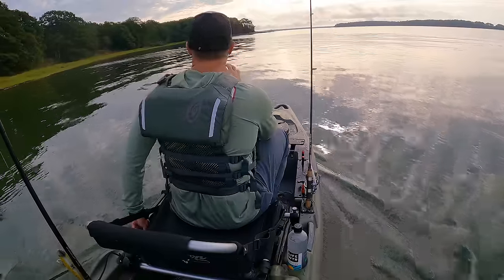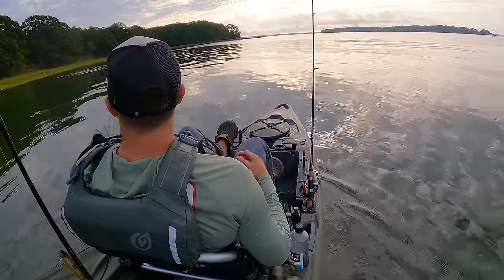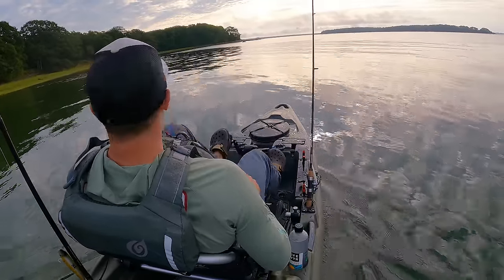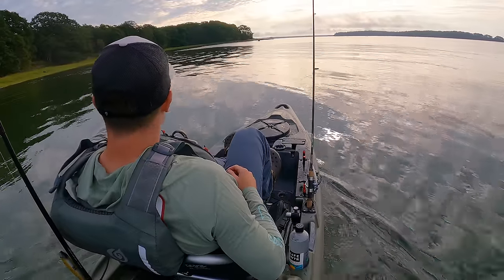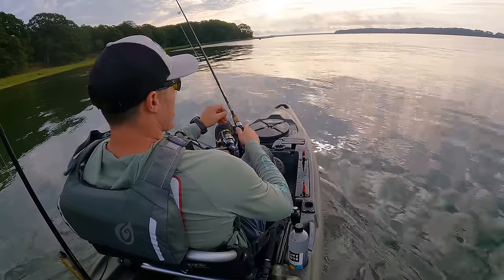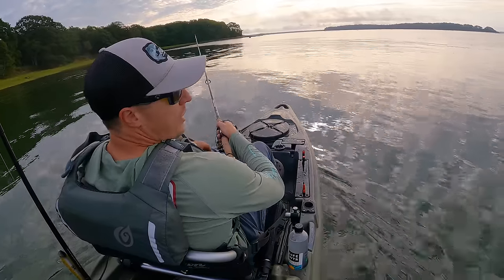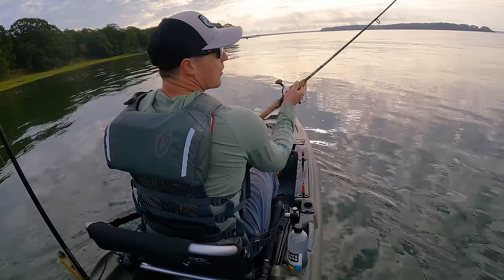So this pocket right here usually holds fish. Right where the bend happens, I don't know what it is about the underwater topography, but the fish usually hang out right here, so I'm gonna give this a try and see if I can hook one. I had one on a little bit earlier before they started blowing up behind me and I got distracted and went back, but this is usually good for a few fish.